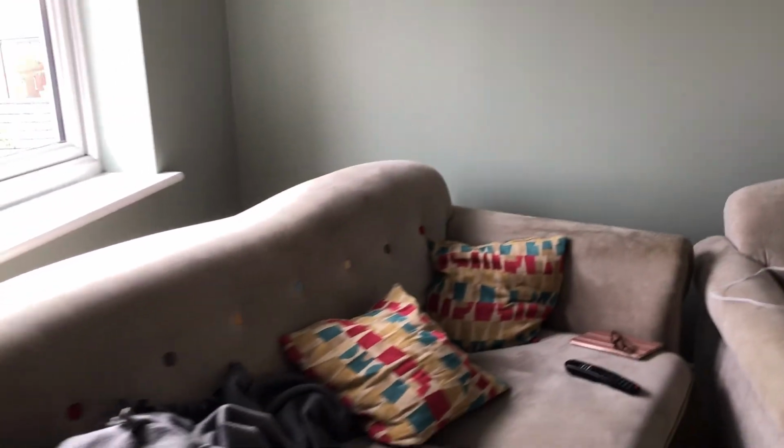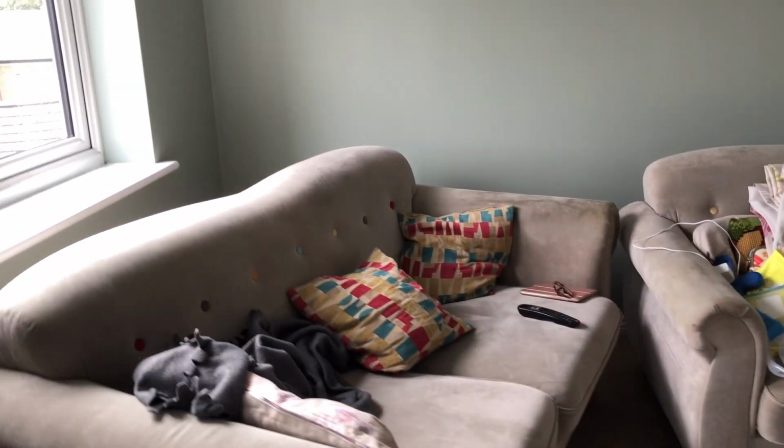We still have stuff everywhere, which we will have again next weekend when the carpets are being done, but we're trying to decide if there's a different layout we can have in here, but I've come to the conclusion that apart from moving the furniture around this end, there probably isn't, because I've got to have a desk in that corner.